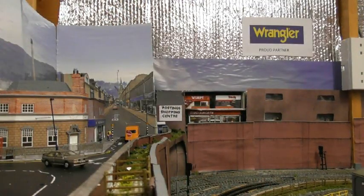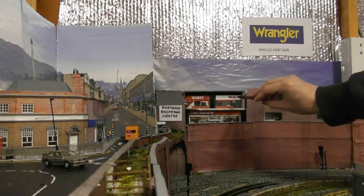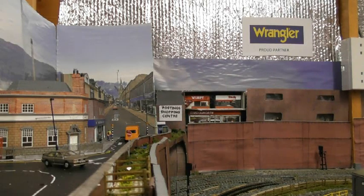We're getting close now to the end of phase 1 of the shopping centre, and I've now got the Wimpy and Tandy signs in position. I've had notorious paint problems with them. I'm just going to have to live with it like that.